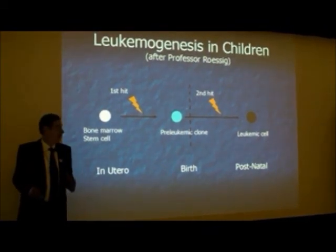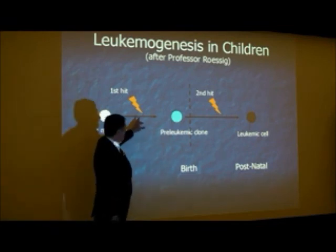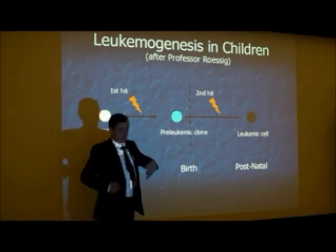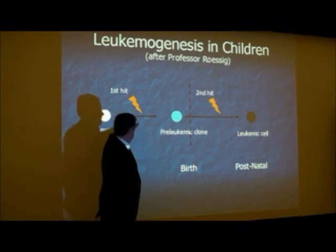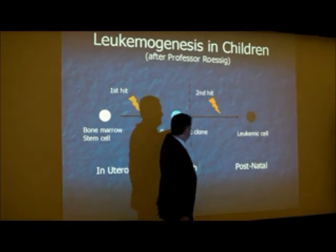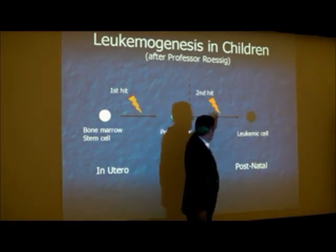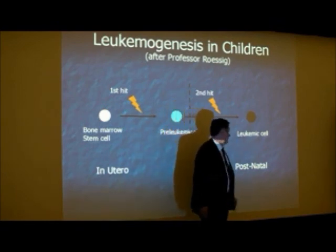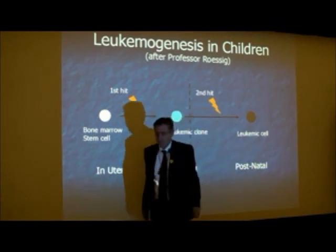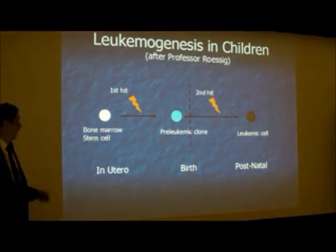Lots of stem cells in bone marrow. So you get a bone marrow stem cell here, it gets blitzed by radiation from the inside, internal radiation. It results in a pre-leukemic clone here. And then the birth happens. There's a second hit, because it's still living in a radioactive environment, and that results in a leukemic cell. That's what she says. And most of my colleagues in Germany think that's what's happening. Next slide.